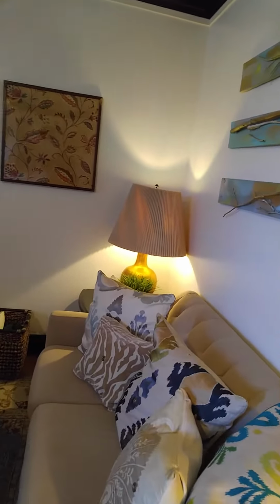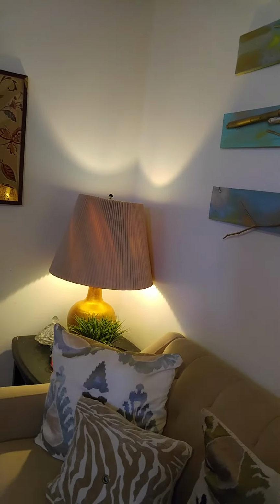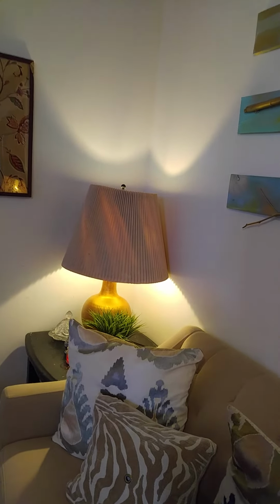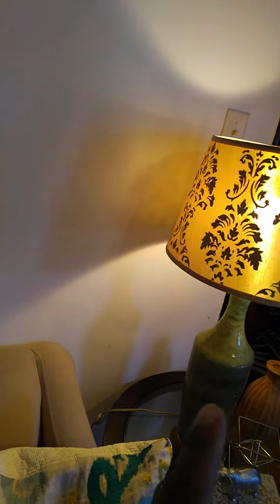Also, with this lamp, you can see the stripe in there. What I did with this lamp is, because the shade was so old, it came with the lamp, the inside was plastic and it started to break. So I took some wrapping paper and covered the inside of it. You see it over there with the wrapping paper. I just hot glued it, cut it, and hot glued it around. So that's how that goes. This lamp also, I got it on Craigslist.